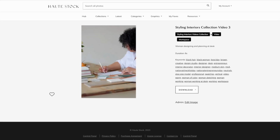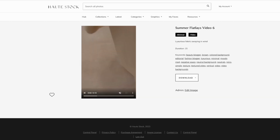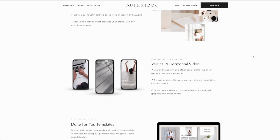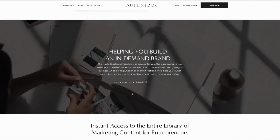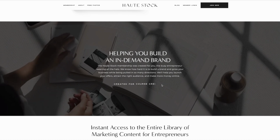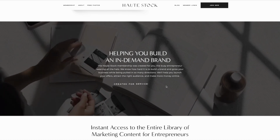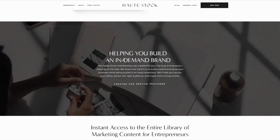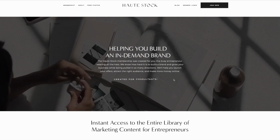Or if you prefer, you could choose videos that have simple movement in the background, things like nature or shadows or textures. So on this page, video is really great to highlight a key message. So for example, Hotstock has used video in the background of this header overlaid with some animated text. This added movement is really going to automatically catch your viewer's eye and encourage them to read that section.